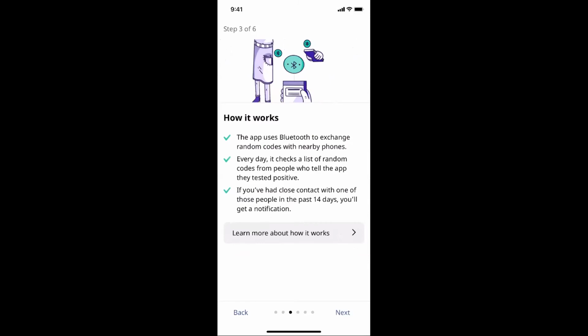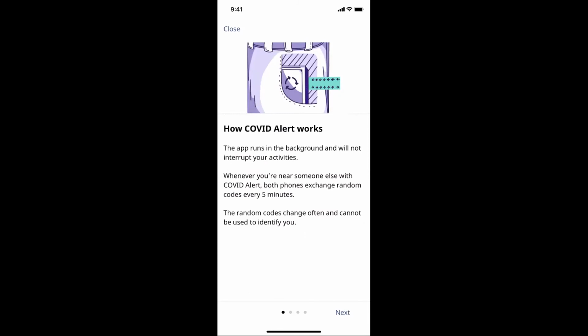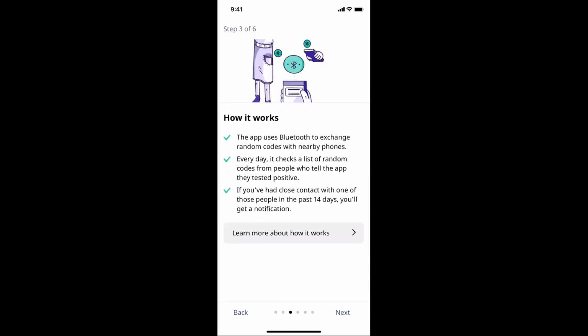How it works. Next, the app will briefly describe how it works, and it uses Bluetooth to exchange random codes with nearby phones. Every day, it checks a list of random codes from people who tell the app that they have tested positive. If you've had close contact with one of those people in the past 14 days, you will get a notification. And if you want to learn more about how it works, you can click this arrow there and then click close if you're not interested.